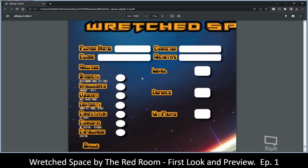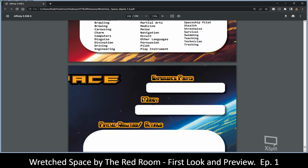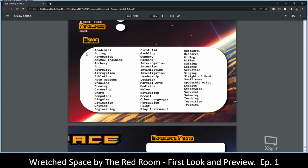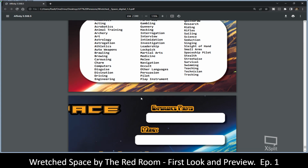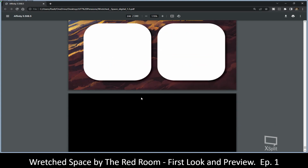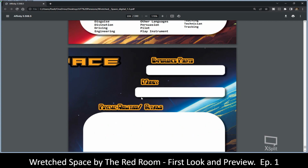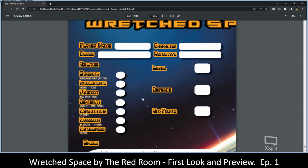Now what I noticed about the character sheet is, you just fill in this basic information here. They have all of the skills listed. So I guess you could just simply put a check mark, or I might even highlight it. I would just highlight the skills my character has. And that way if they pick up skills later on, you just highlight new lines. And that's it. So pretty simple character sheet.